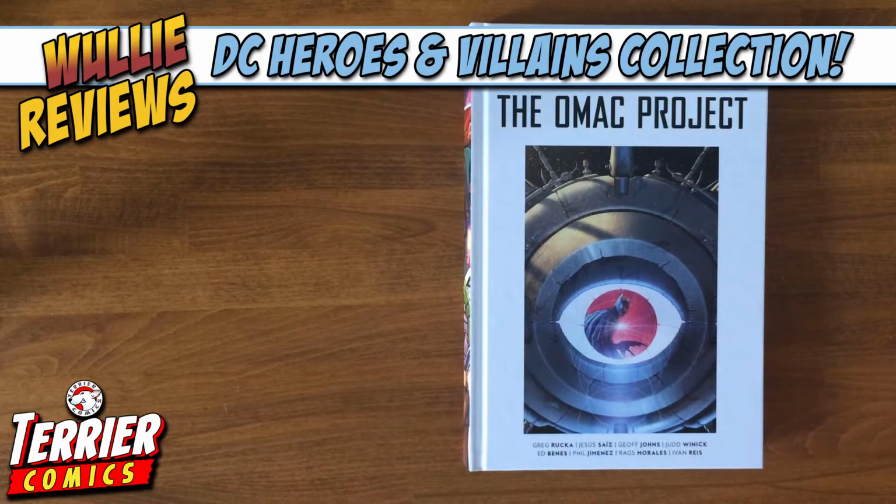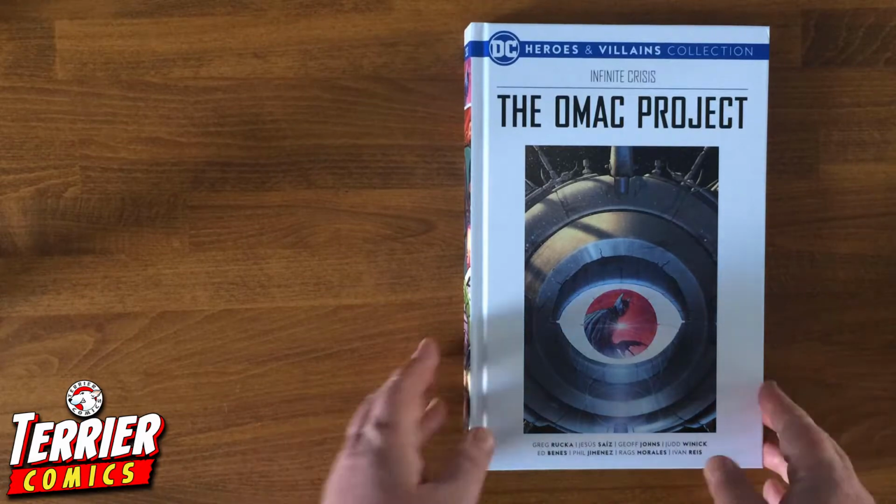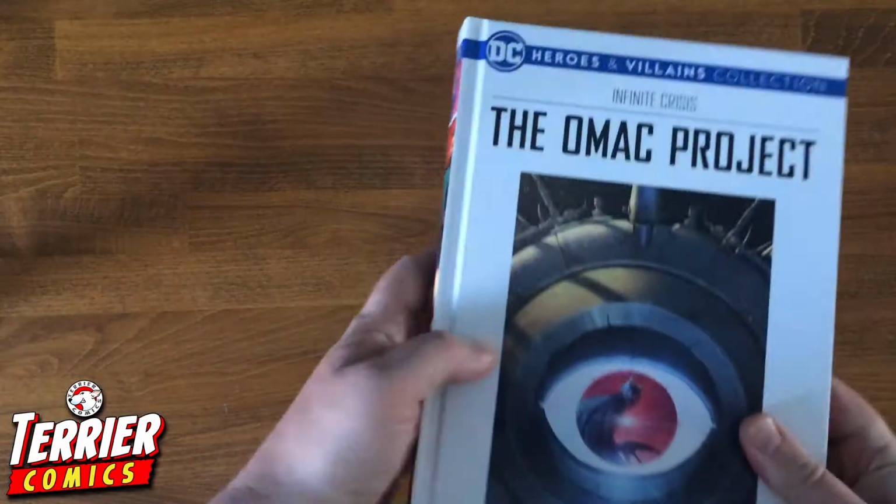The OMAC Project. This is the 7th of the Hachette Partworks hardcover collection, DC Heroes and Villains. It's the usual high quality hardcover from them, number 30 on the spine. The OMAC Project is a mixed bag.